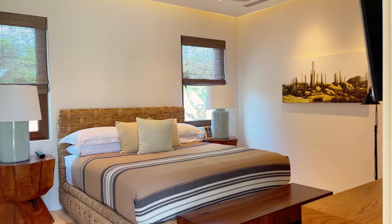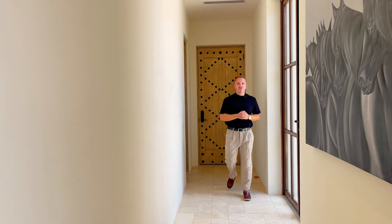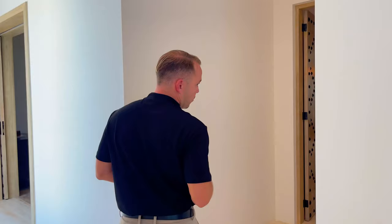And the last thing in this right wing is that over here you have a laundry area, and over here is where you can have access to the garage for those two cars. And now let's go to the left wing, which is right behind you. Over here, left wing, you have this half toilet.